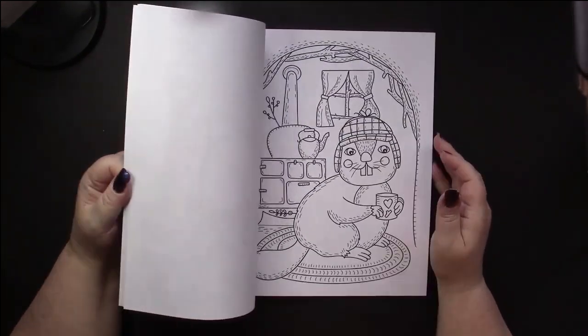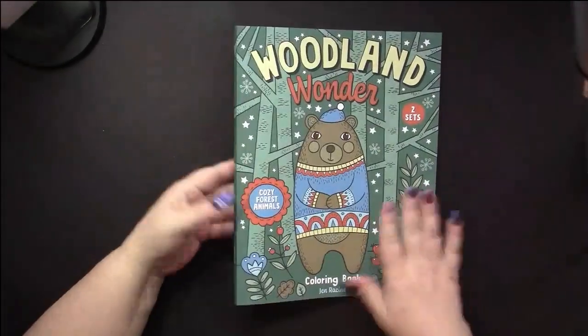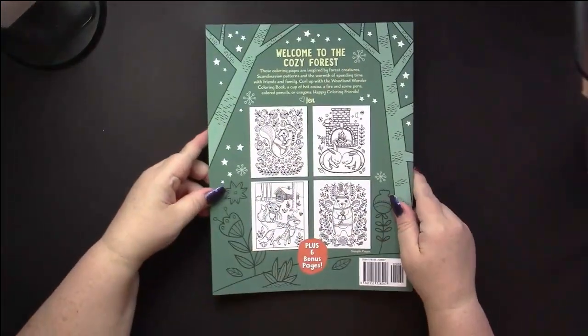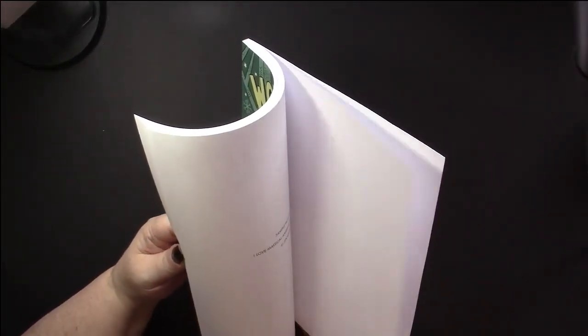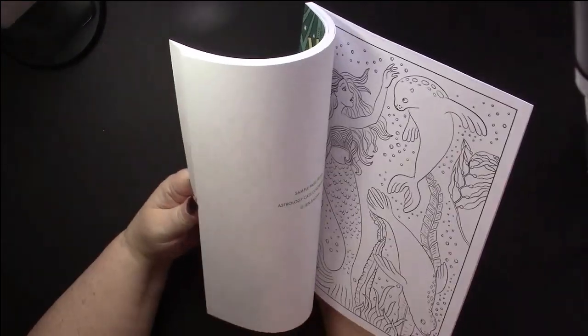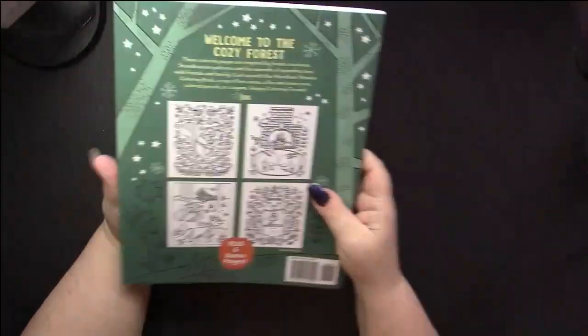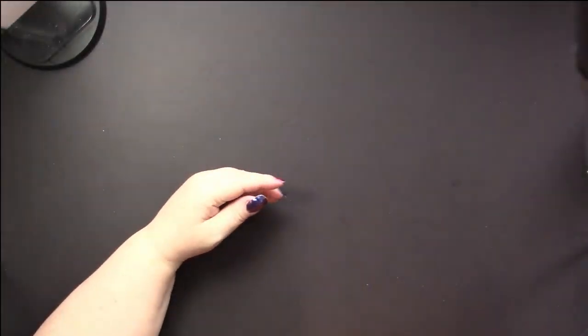H-Y-G-G-E. And I want that one as well. Few pictures on the back, and I don't believe she has any sample pages from her other stuff. Oh yes, she does. So yeah, she's got quite a few books behind her. I think her older ones are not quite of the same quality as her newer stuff. Looks like her style has changed a little bit since she began.